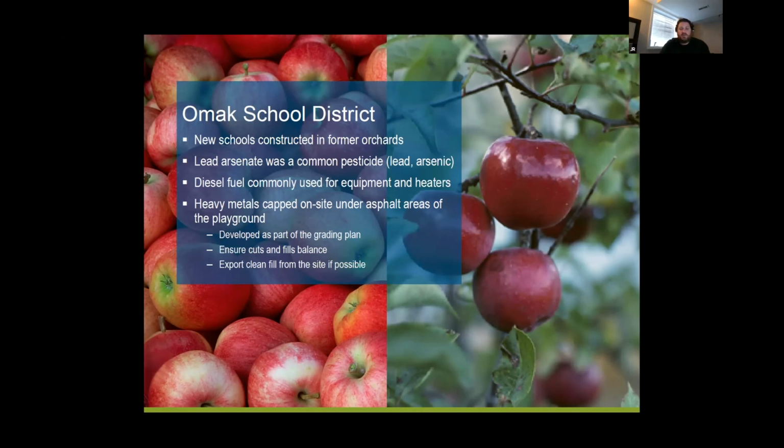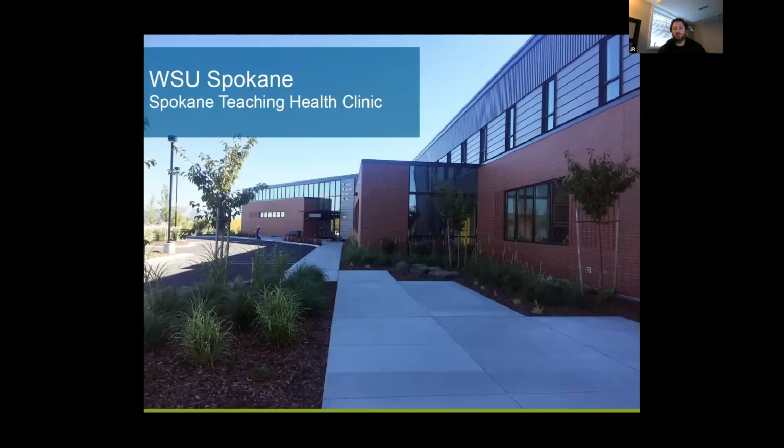And fortunately, those pesticides, lead and arsenic, are heavy metals and they tend to stay on the ground. They're not real mobile, and they will stay in shallow soils. So once you can work to find the vertical and horizontal extents, we came up with some creative areas with cut and fill balances to move that either under a building or underneath a paved parking area. And then, if we needed to do some exporting, we focused more on exporting the clean fill, so that could be reused and not exporting contaminated soil. So I'll turn it over to Bruce.